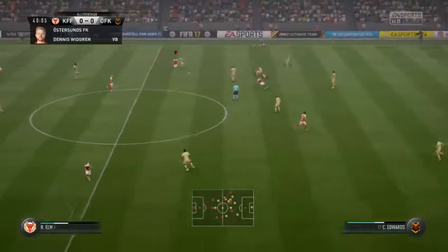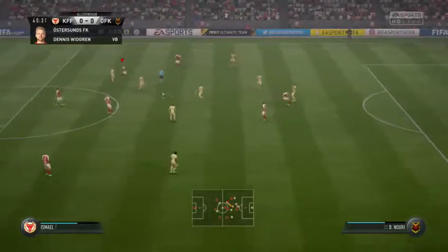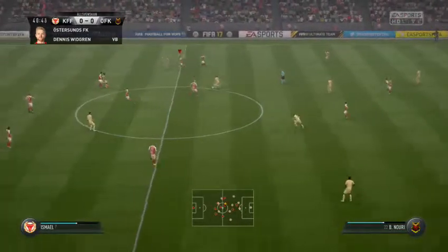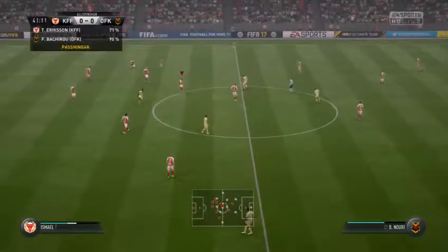Well, down on the touchline, getting the details about that injury is Jeff Shreves. Jeff. Yes, he went over on his ankle, but he has carried on, so I think it's unlikely that it'll force him off. Cheers, Jeff.